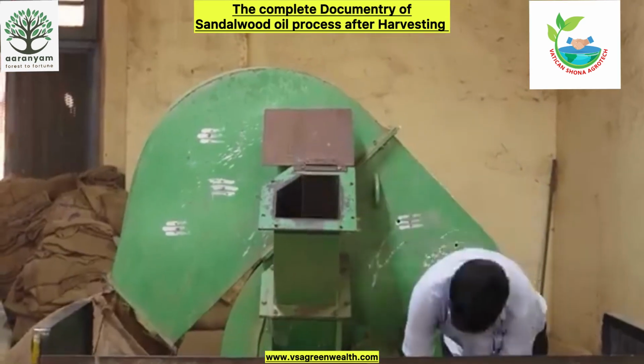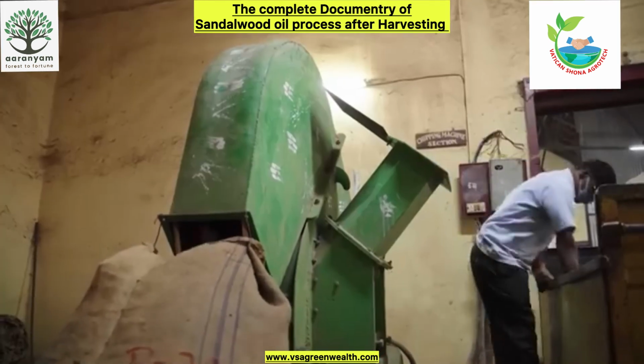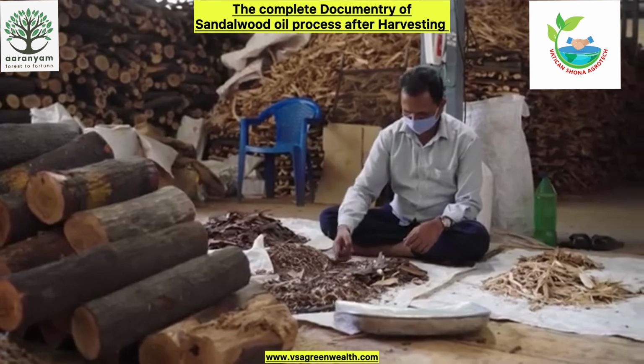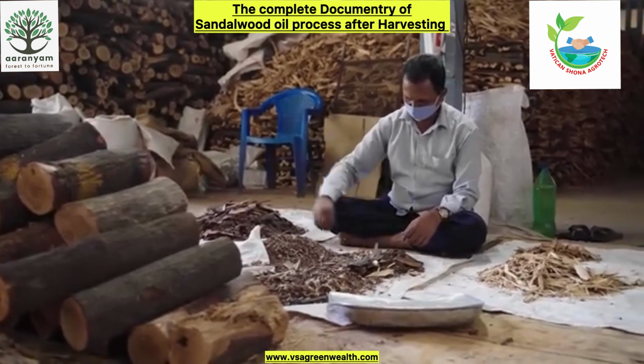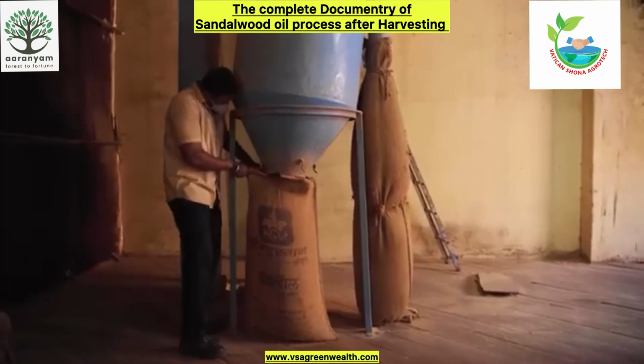After employees have gathered all they can, a machine breaks down the strips of wood into chips. Employees sift through these chips to grab any leftover pieces of usable heartwood. Then a separate machine turns those chips into powder.